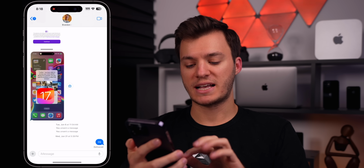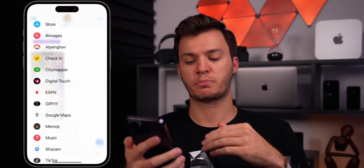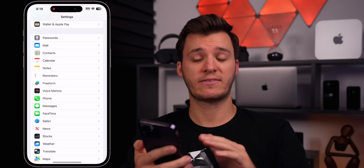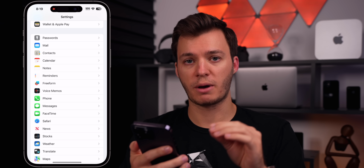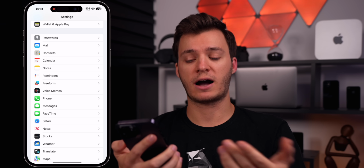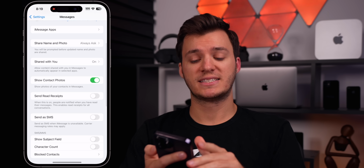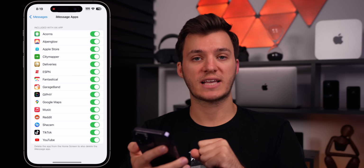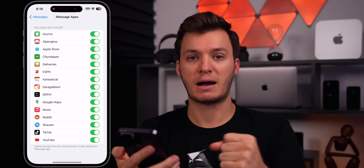If you head into the Messages application and tap on the plus right here, you will notice that you have a lot of third-party applications and you may not want those. Well, now in iOS 17 Beta 6, you can remove the applications just from the Messages app tray without deleting the application. So if you go into your settings and go to Messages, you have iMessage apps, and if you tap on that, you will be able to toggle on or off if you want those applications showing up in your app tray, and you don't have to delete the full application anymore.